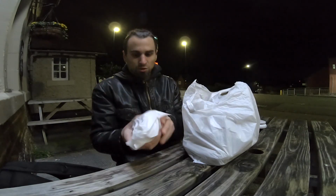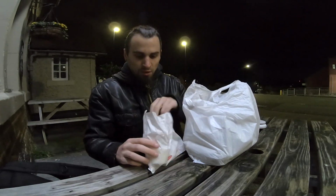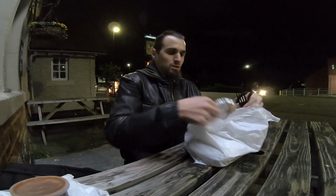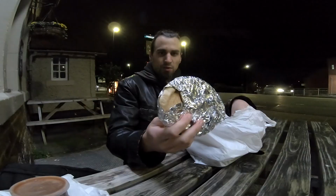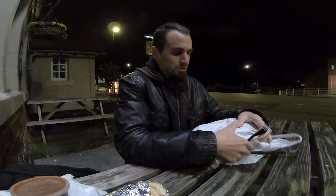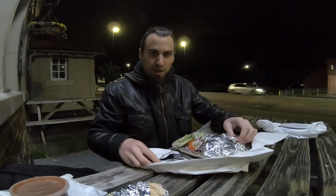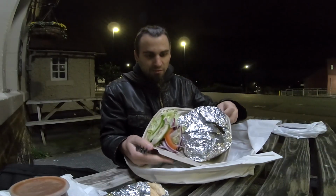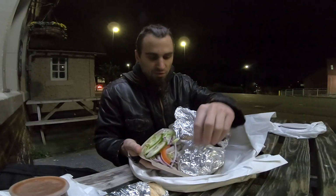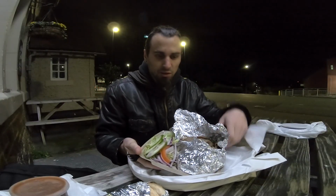Okay, so what we got here, I got 2 sauces separately, chili and garlic, pita bread separately in aluminum foil, and then finally a big kebab with a salad. And then meat totally separated from the salad, wrapped also in aluminum foil.